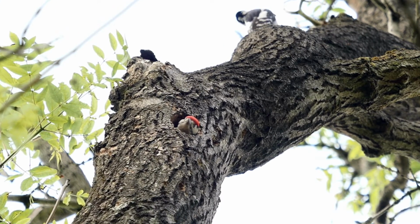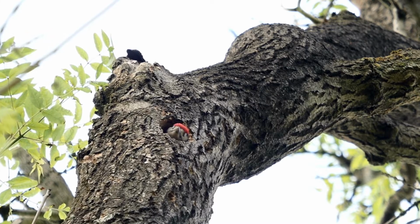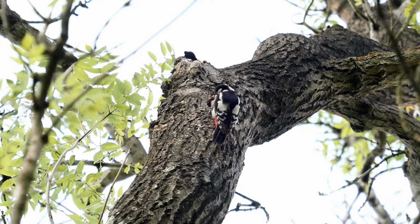The great spotted woodpecker has few natural predators, but the goshawk and the sparrowhawk are a formidable foe.